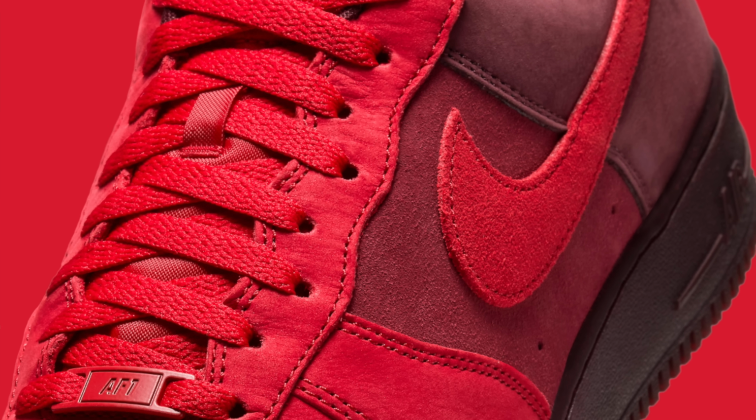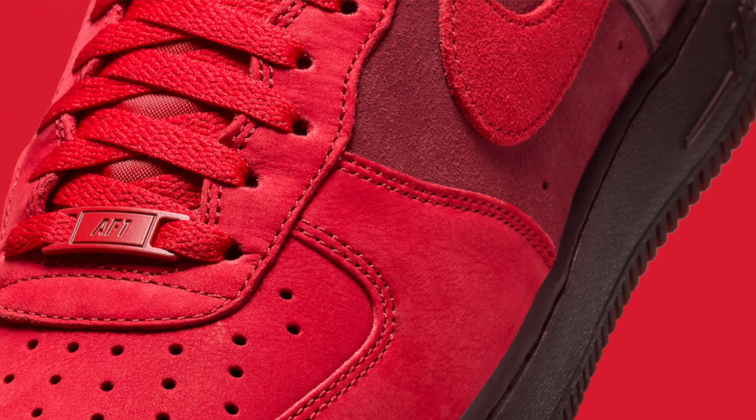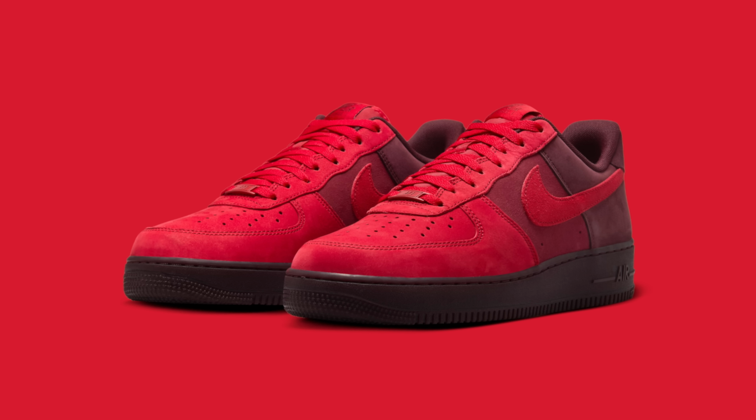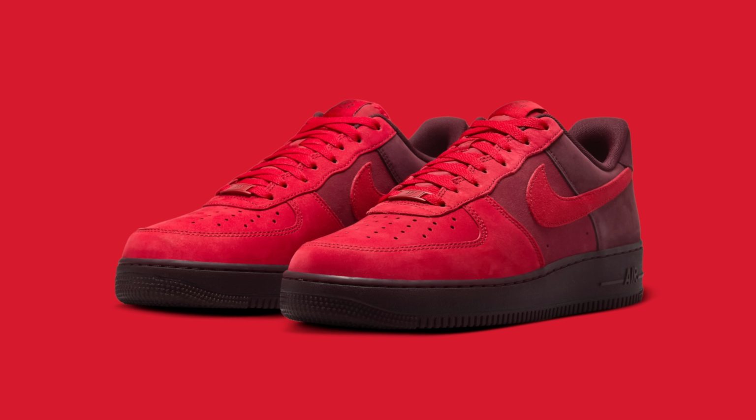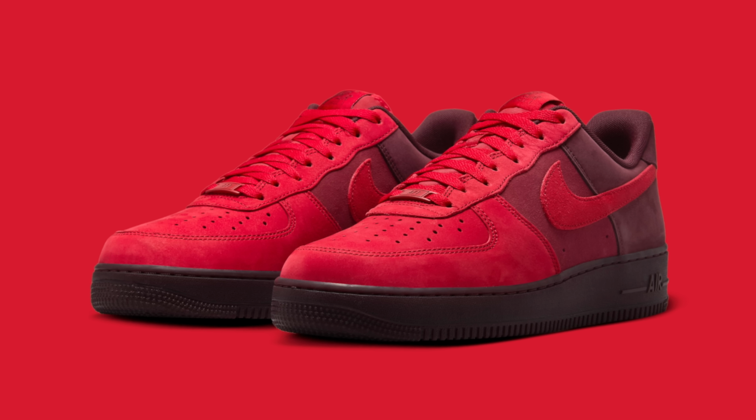And I also think this is a great Valentine's Day themed sneaker. It's not too overtly Valentine's Day, so you still can rock it around the year, but it's still got that bright red color of love, or layers of love, that they reference in the name of the sneaker, which does make it a Valentine's Day sneaker.